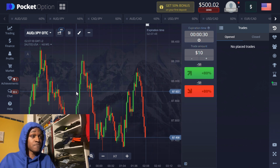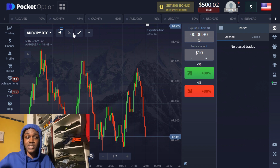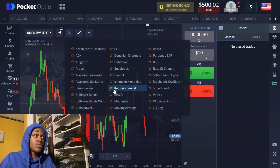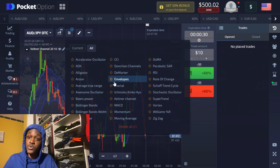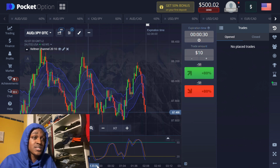So as you can see, this looks like a bunch of foolishness. It looks like a bunch of just up and down, up and down. And this type of trading is not good trading. So I like to use indicators. The indicators we're using is the Keltner channel, and the second one is the Stochastic Oscillator.